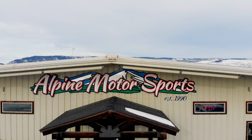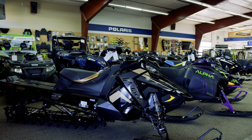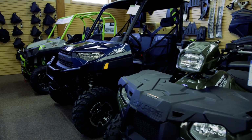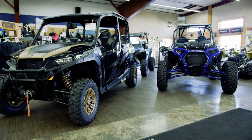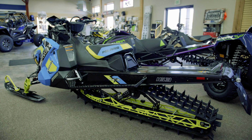We started in 1990, so we're really close to 30 years. Looking at about 14 guys now. These are OEM sleds, UTVs. What do you all encompass at Alpine Motorsports? We retail RV, that's off-road vehicles, and some street bikes. Snowmobiles are certainly one of our primary components here. We play in the power sports business.